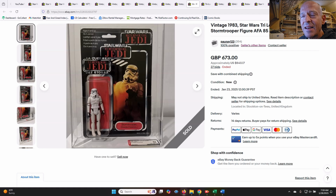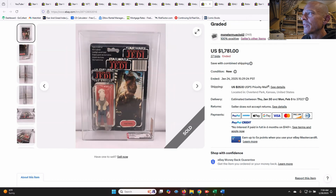I don't remember what I paid. I don't think I paid that much, but mine's only an AFA 80, and it was on the lower end of an 80. This one was a true 85. Absolutely stunning condition. Worth every penny.